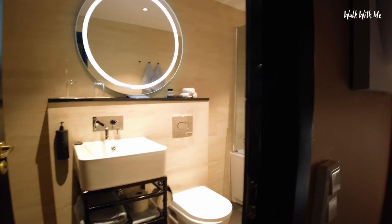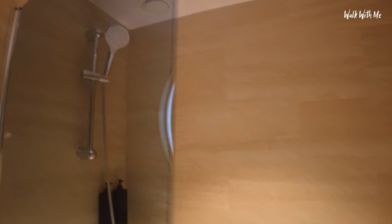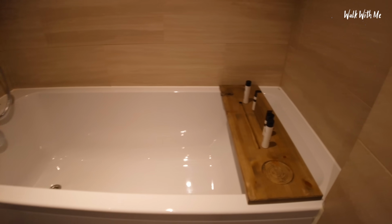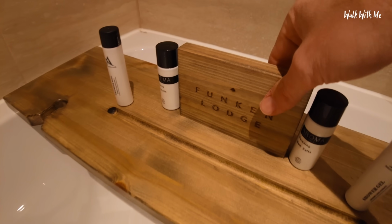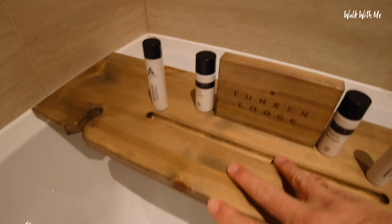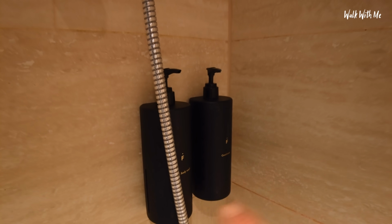But checking out the bathroom. Now what I'm super excited about is that there's a bath in here, stroke shower, and it is a pretty nice tub. Love this though, look, you can pull this right over you. It says Funkin' Lodge over there. Some shower gel, bath salts. That is very nice. Look at that, you see your face in that, nicely polished. And also a nice touch if you do want to shower, the shower gel and the conditioner is up there.